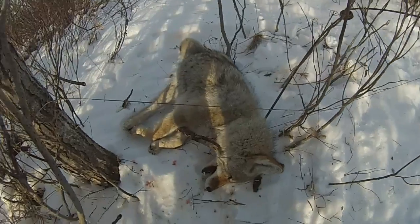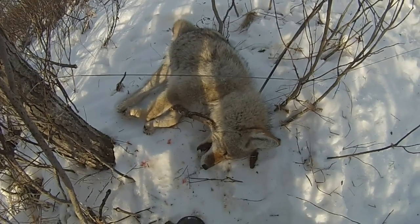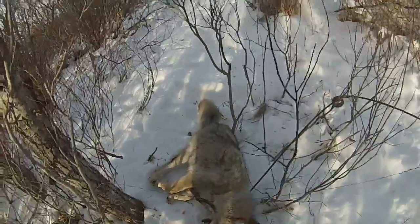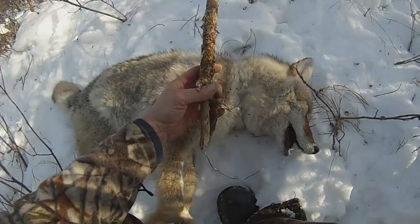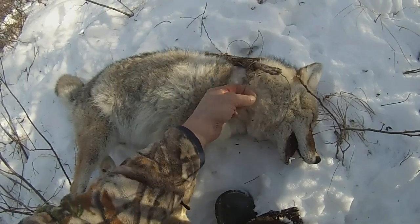chewed off over on the first snare. Okay, I'll find out. I'll show you here in a second. Interesting. So that is exactly what happened. This is that first snare right there.